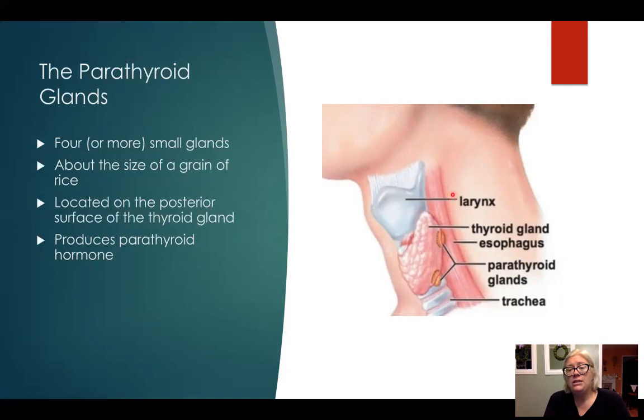This right here is the esophagus, where our food goes down, and the trachea right here, over which the thyroid gland lays. Well, on the posterior portion of the thyroid glands, there are these little tiny groupings of cells. And these little tiny groupings of cells are called the parathyroid glands. And people have at least 4, some people have more, but on average, people have 4 of these little groupings of cells that are called the parathyroid glands collectively.